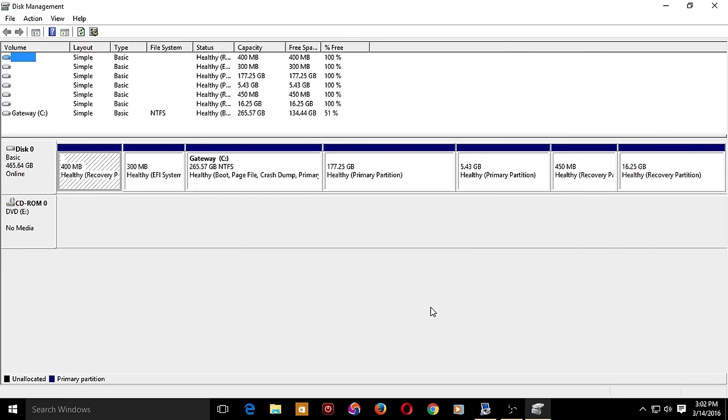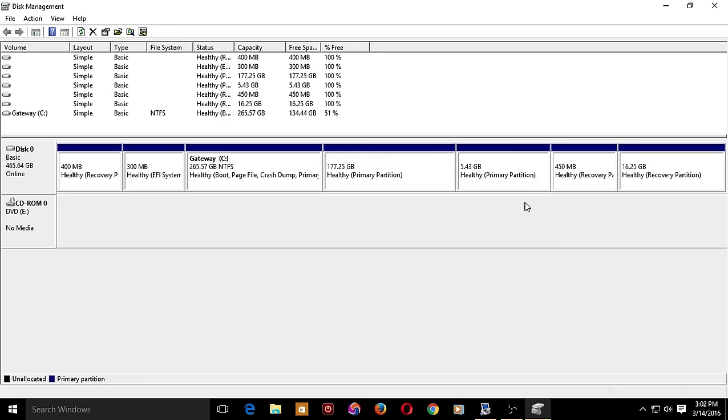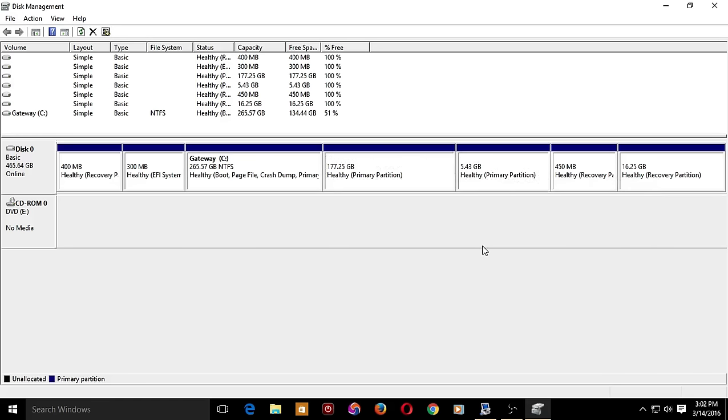Now, if I was going to delete my Linux partitions, I would delete this and this. From here, I would right-click, delete volume, and right-click, delete volume. Now, I do believe you would have what's called unallocated space. You could delete that, or you could leave it for a future install of Linux and use that as free space.